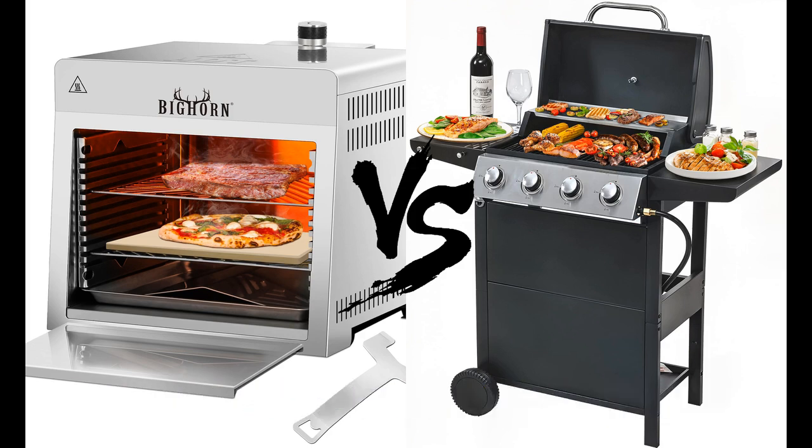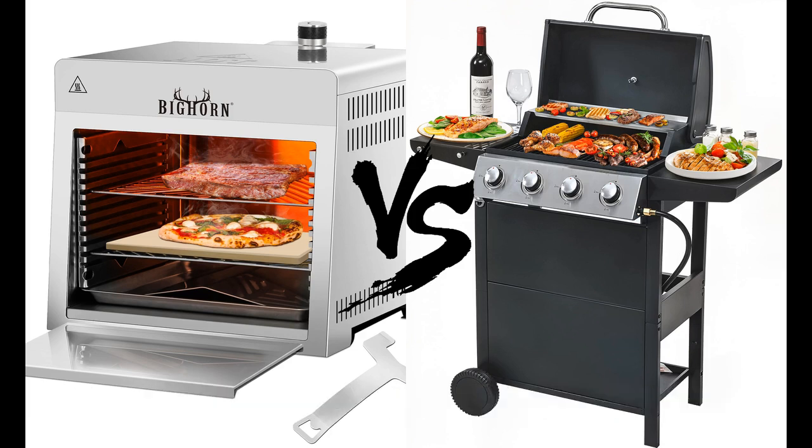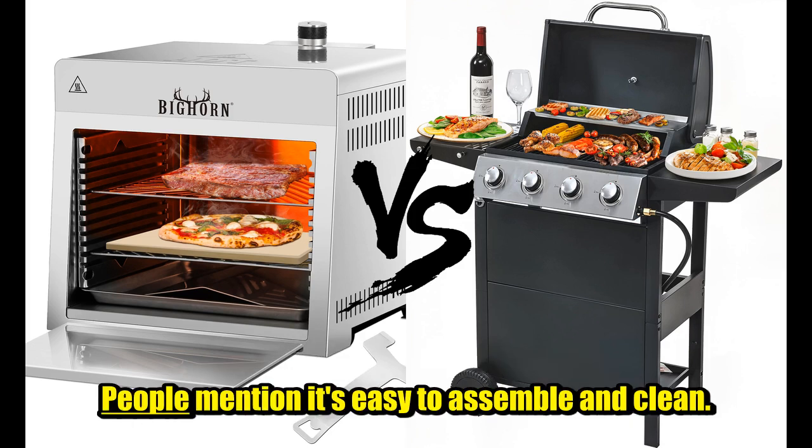What about the reviews? The Bighorn has way more reviews, like 581 with a 4.6 rating. People seem to love how quickly it heats up and sears. The YIORTWO is newer, only 64 reviews, but a decent 4.3 rating. People mention it's easy to assemble and clean.